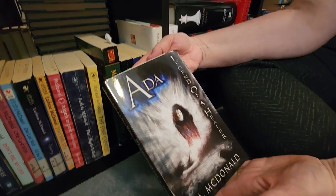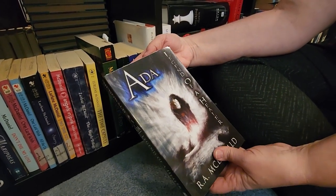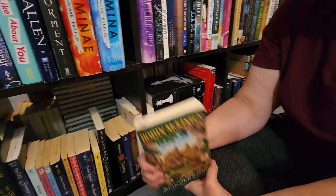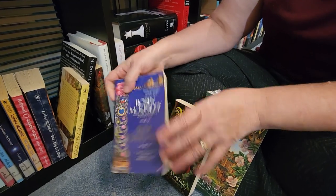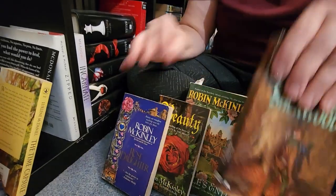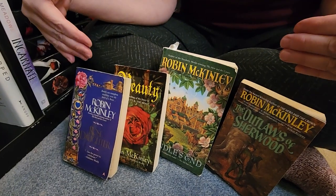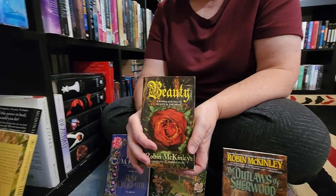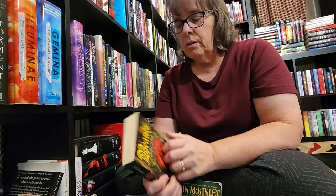R.A. MacDonald, Ada, Legend of a Healer. Must have got this at a signing or event too. Robin McKinley, Spindle's End. Robin McKinley, Beauty. Robin McKinley, Rose Daughter. I think this is not Robin McKinley. Oh, Robin McKinley, The Outlaws of Sherwood. All amazing fairy tale retellings, and Robin Hood. This one is so good. If you like a really good Beauty and the Beast retelling. Oh, I kind of want to read it again.